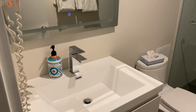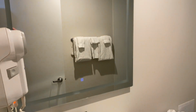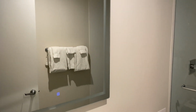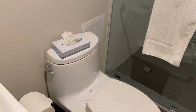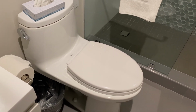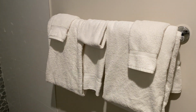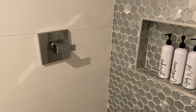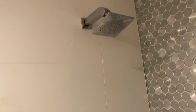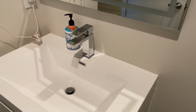And now moving into the bathroom, there was a sink with a heated mirror above. And of course, the all-important loo. Opposite that was a rail with some fresh clean towels. And as you can see, the bathroom had some funky tiling. The toiletries were housed in this handy alcove. The shower itself was easy to use and had a really good pressure. The last thing in the bathroom is the hairdryer on the other wall.